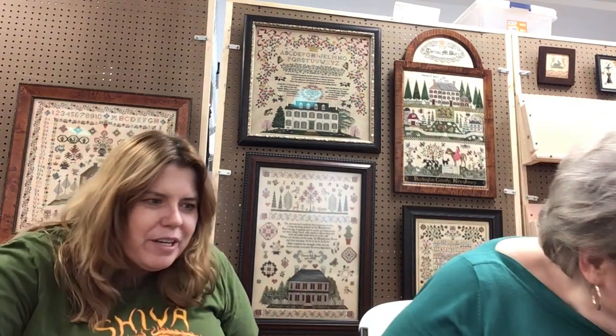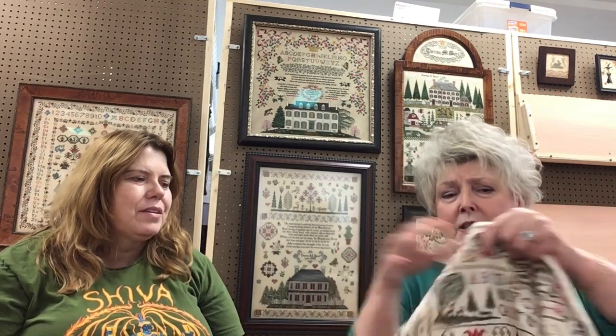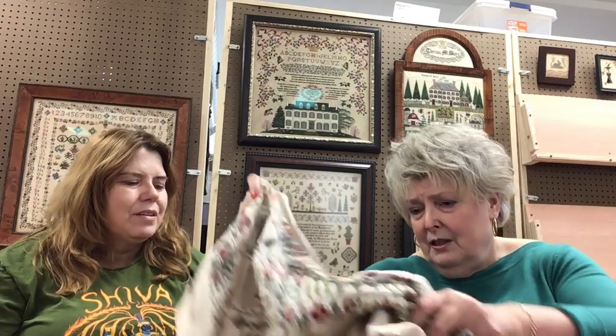The sampler that inspired me really doesn't look at all like my sampler, but the house that was in that sampler was just, I've never seen a house with the floral band going across it, and I thought that was unique. Let's pull that out again, because that was really pretty. I don't think we talked about the house on that one, and that was probably my favorite part of that. And guys, it's from Cumberland County, Virginia, is where the original was stitched.